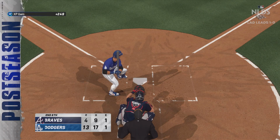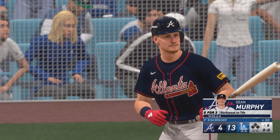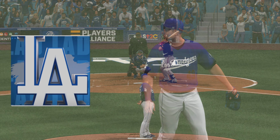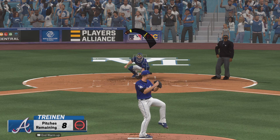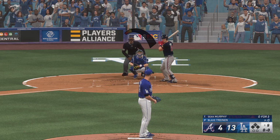But 2 round trippers in this inning. The long ball was working. Last chance. New inning getting started. And the batter now, Sean Murphy. To the mound now, they turn to Blake Treinen. And he's got a nice lead to work with, so he should come in throwing strikes, attacking these hitters.